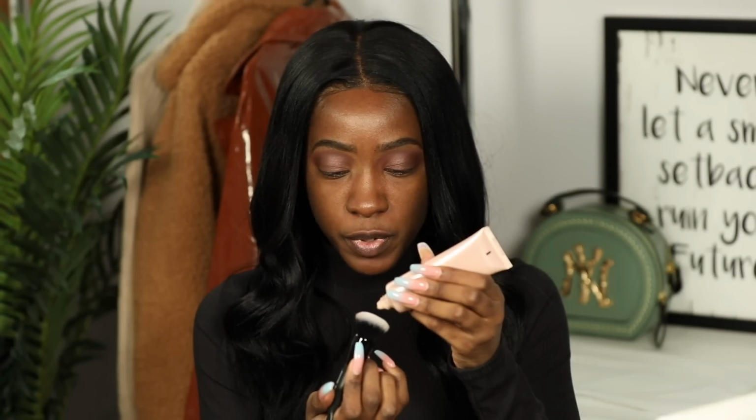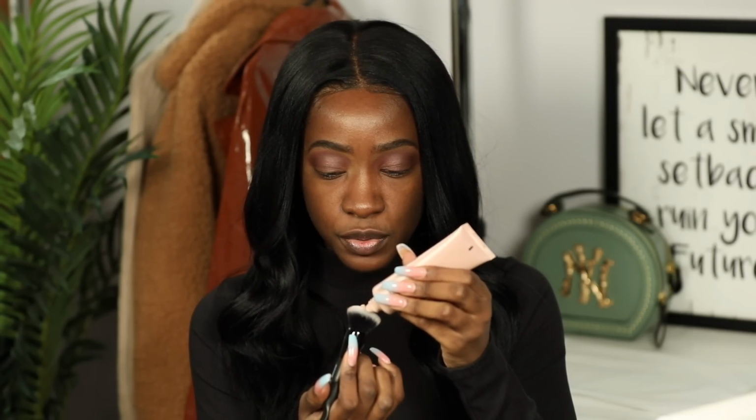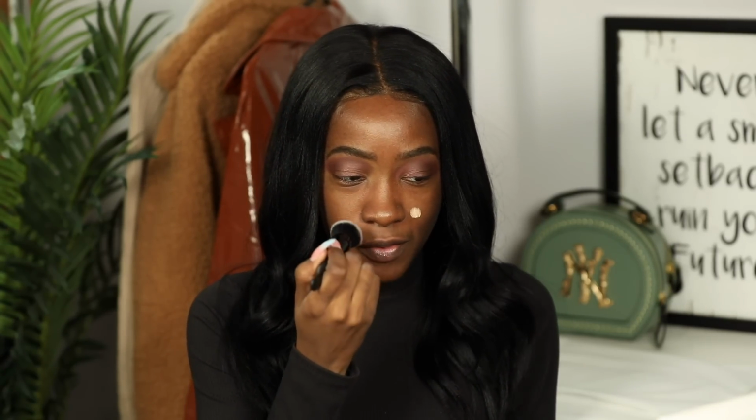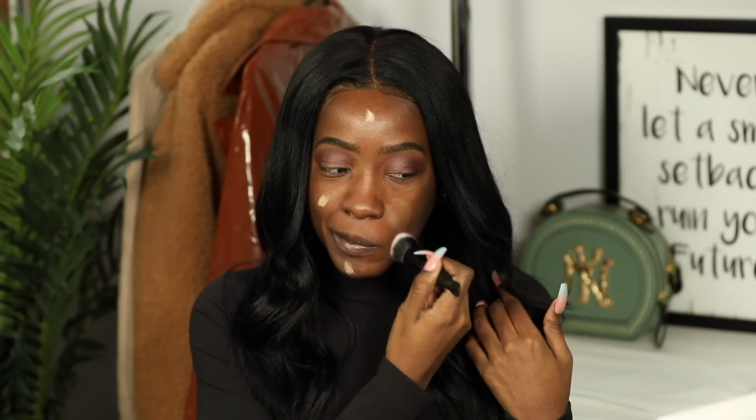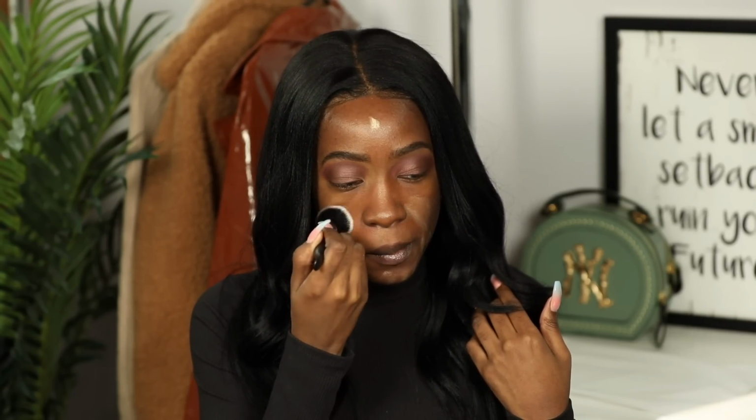I don't know if you guys remember, but this brush is from e.l.f. and it's to apply your primer. Again, it's not something that you need, but now that I have it, I've been using it because I don't like actually having to touch my face like that. So I'm going to blend this out.